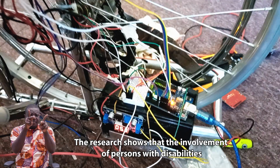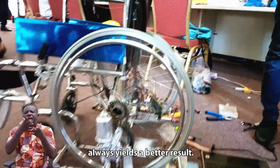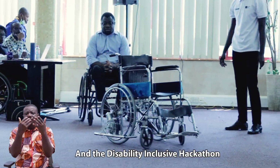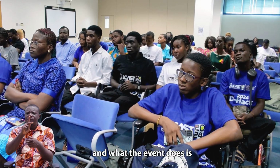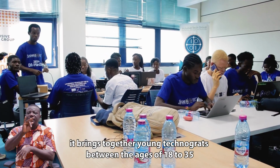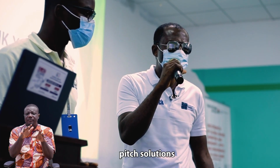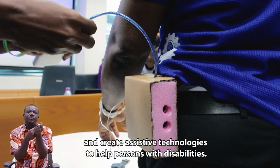Joseph Abwaje, project coordinator at Inclusive Tech Group, speaking. The research showed that the involvement of persons with disabilities in creating assistive technologies always yields a better result. So for that matter, they came out with the Disability Inclusive Hackathon. And the Disability Inclusive Hackathon is a 3-day long event. And what the event does is it brings together young technocrats between the ages of 18 to 35 and up to 40 for persons with disabilities to come together, pitch solutions, and create assistive technologies to help persons with disabilities.